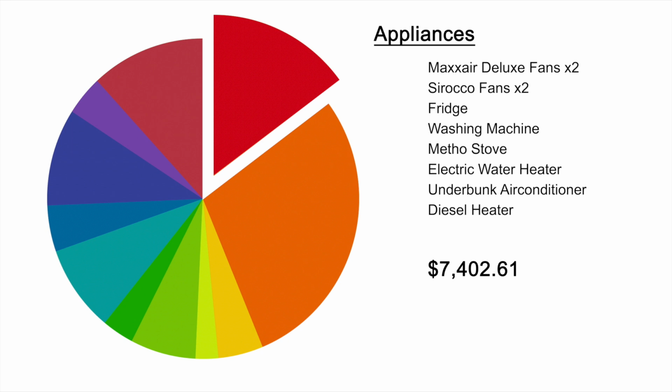Now remember what I said about this being my experience. I chose to install an Eberspecher diesel heater, which is the top of the range model, and that alone cost me a bit over $2,000. Likewise, the air conditioner was about $2,000 as well. So they were the 2 most expensive appliances.